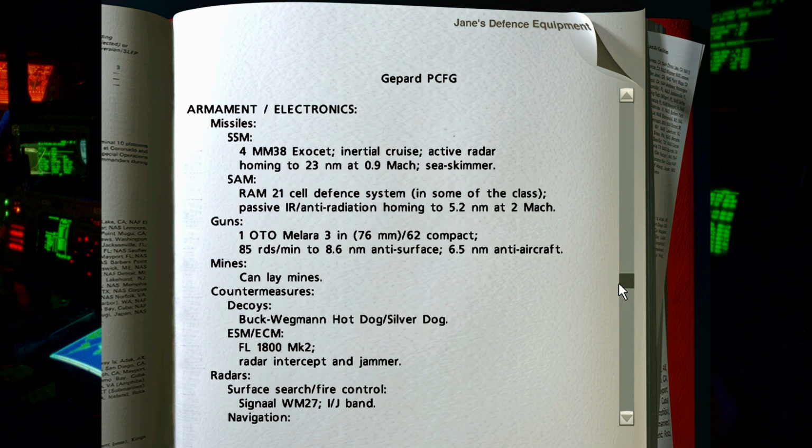powering 4 shafts. Armament and electronics: missiles, surface-to-surface, 4 MM38 Exocet with inertial cruise and active radar homing to 23 nautical miles at Mach 0.9, operating as a sea skimmer. For SAM, they have the RAM 21-cell defense system in some of the class, with passive IR and anti-radiation homing to 5.2 nautical miles at Mach 2.